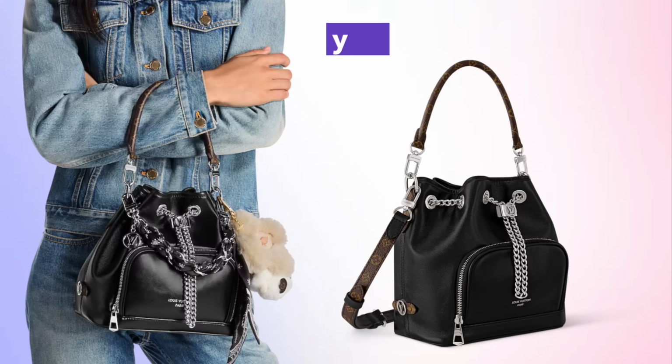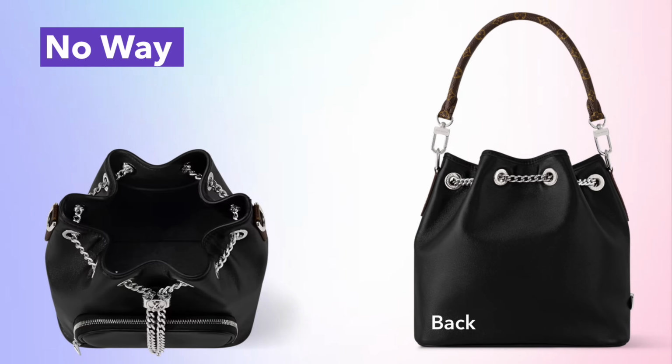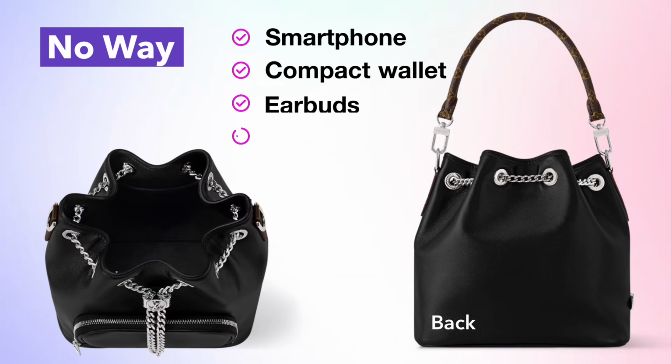same bag. The women's Noe measures 24 centimeters in length, 22.5 centimeters in height, and 15.5 centimeters in depth. As I said, it's the same size as the Noe Cargo. Capacity-wise, this will comfortably fit a 6.7-inch smartphone.